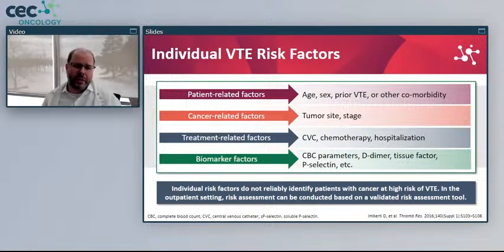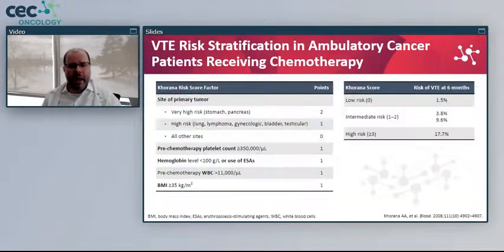Biomarkers and treatment-related factors are important. When we look at individual risk factors, we know that none of them on their own is good enough to predict the risk of venous thrombosis in patients with cancer. We need to have combination or risk prediction models in order to do so.